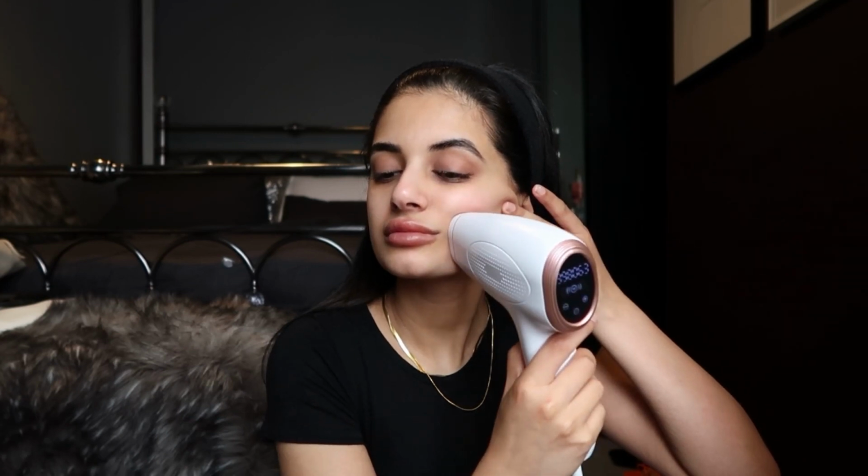So I close my eyes because that flashlight is so bright, and it does come with black sunglasses to protect your eyes, but I never actually wear them. Okay, so it won't actually work or flash unless the light is flat down. If it's at an angle and not really on your skin, it won't buzz, which is a good thing, because then at least it shows you whether it's actually capturing anything.